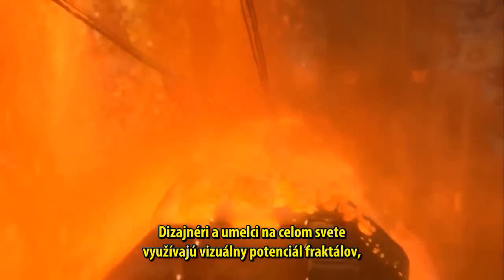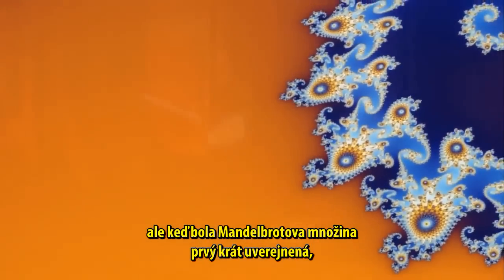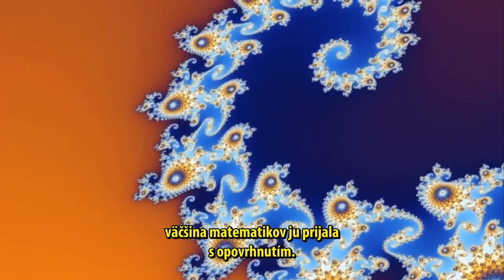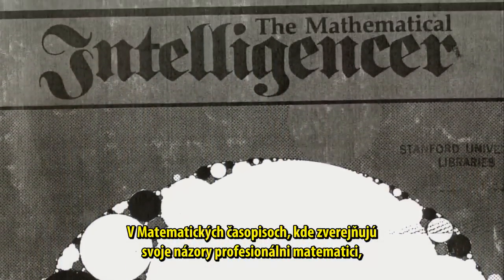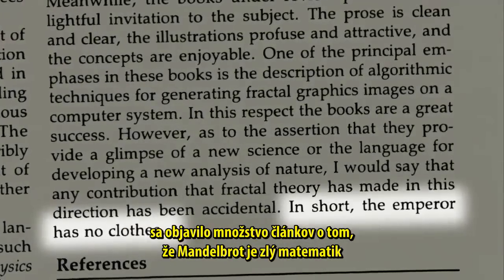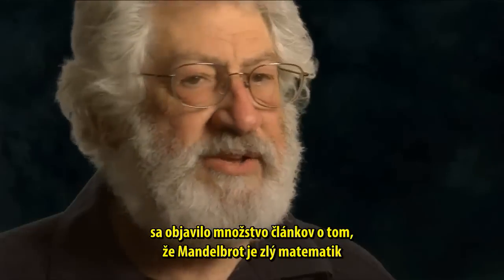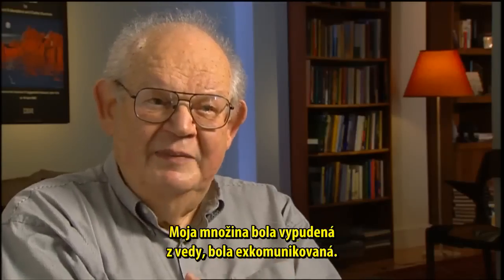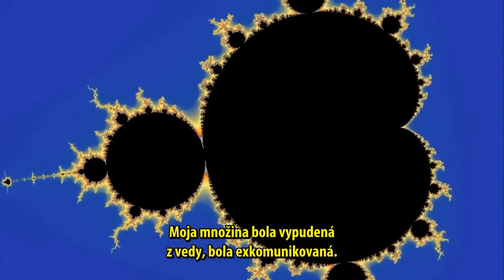Designers and artists the world over have embraced the visual potential of fractals. But when the Mandelbrot set was first published, mathematicians, for the most part, reacted with scorn. In the Mathematical Intelligencer, which is a gossip sheet for professional mathematicians, there were article after article saying he wasn't a mathematician, he was a bad mathematician, it's not mathematics, fractal geometry is worthless. The eye had been banished out of science. The eye had been excommunicated.